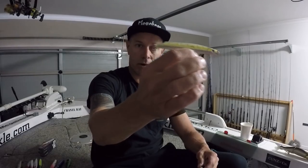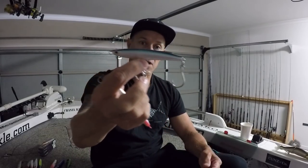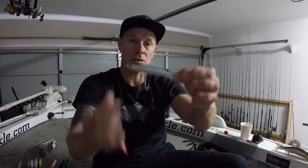That one's got standard hook configuration. That will get straightened out, probably. This one's beefed up with the Shouts. Same configuration as I've got on the Jackfin.